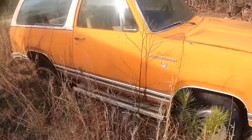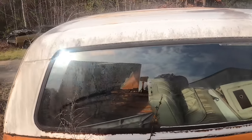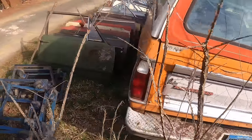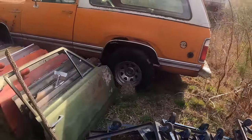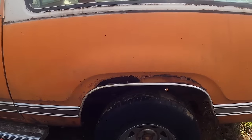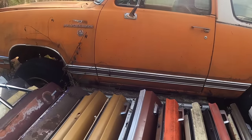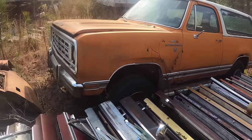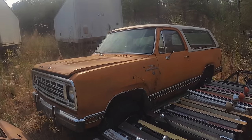Oh, the red and white, it's a creamsicle. I love it. Totally love it. All right, yeah. Wheel well's rotted out. Quarters rotted out. Rocker. Lower fender. That's not bad. It's a truck. Trucks live hard lives, but they're hardy.